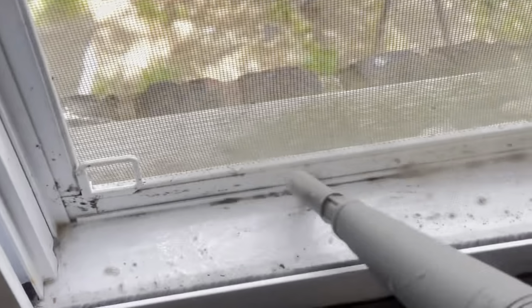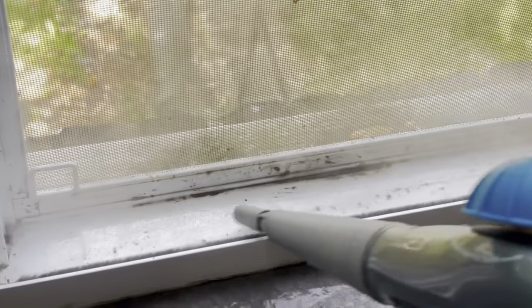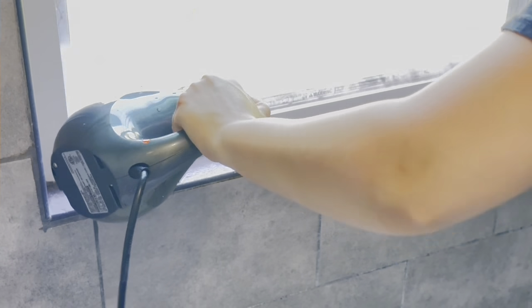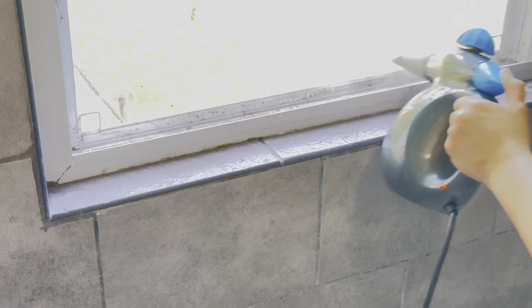Look at all that dirt. Crazy. We do have a tree out back as well, and it kind of hangs a little over the house like the branches do, does kind of get on the window, like the leaves, and just makes it a lot dirtier. Not a problem, because we're going to get it clean, and you will see in a moment how clean we really get it.